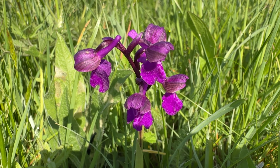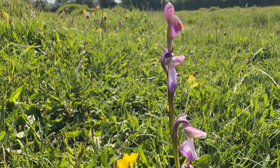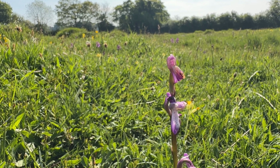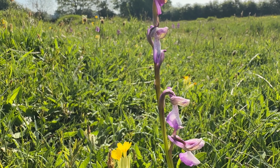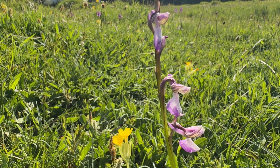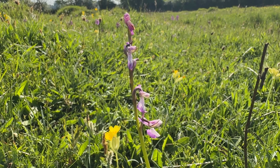There's a slightly weird one, or a very weird one. It's a single stem. The flowers growing off the single stem, nice and tall. Doesn't look like any other form. It's even got curled up flowers at the top, but they're not at the bottom. But yeah, an unusual one that. A single stalked, slim-line green winged orchid.